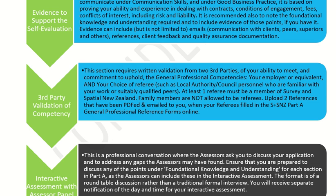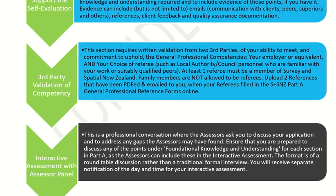Upload 2 references that have been PDF'd and emailed to you when your referees filled in the Survey and Spatial New Zealand Part A General Professional Reference Forms online. So there is a separate link that will be on our website that you can send to referees. When they click on it, it opens up to a form that they fill in and they provide a reference for you. As soon as they click submit on their reference, you are automatically emailed a PDF copy of that reference.